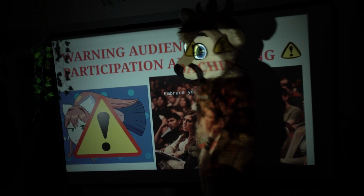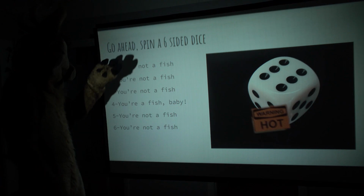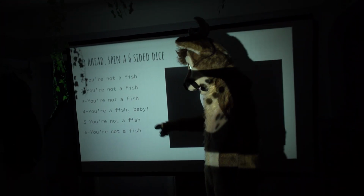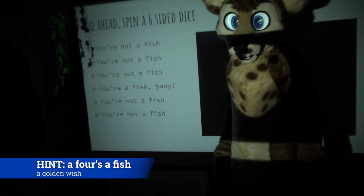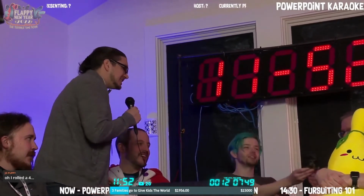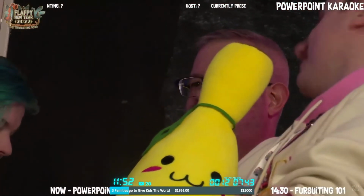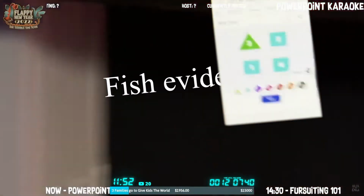So moving on. Okay, this is a really cool part because this is the part that the audience gets to participate in. You're gonna go ahead and spin a 6-sided die, and depending on what numbers, you gotta get a 4. So why don't you just do it at home? Nice. Oh, okay. Doesn't count. You're close. I'm not a fish. Nice. Not a fish. Are you a fish? But you can say we found the fish. He's a fish, nice. Thanks everybody for participating in the audience participation. Thank you. Here, you go ahead.